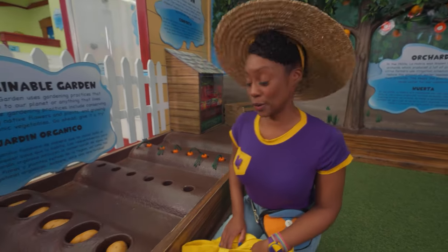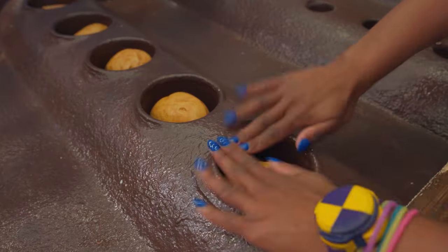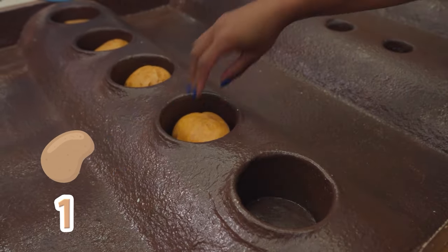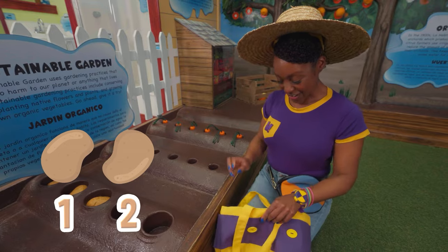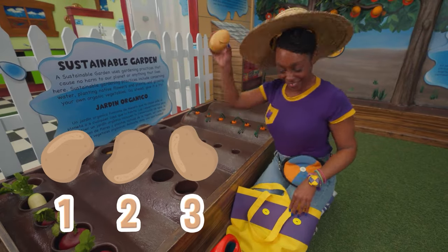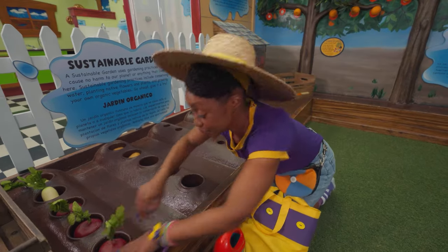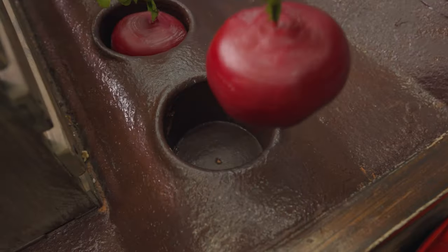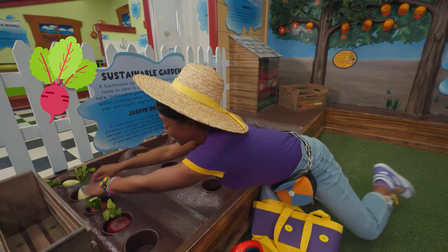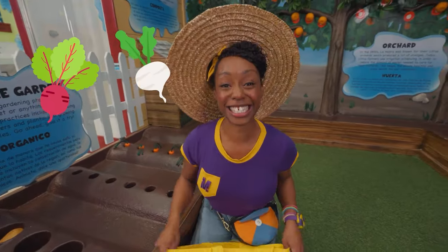Let's grab some potatoes next. Let's dig them out! Dig, dig, dig, dig, dig! Whoa! One potato. Two potato! Let's grab one more potato. Three potatoes. I'd like one beet, please. Dig, dig, dig. One beet. And let's get one turnip, too. Yay! Oh, this is gonna make a delicious stew.